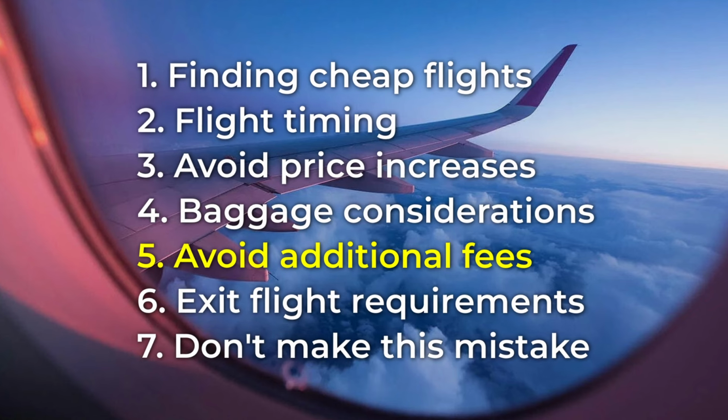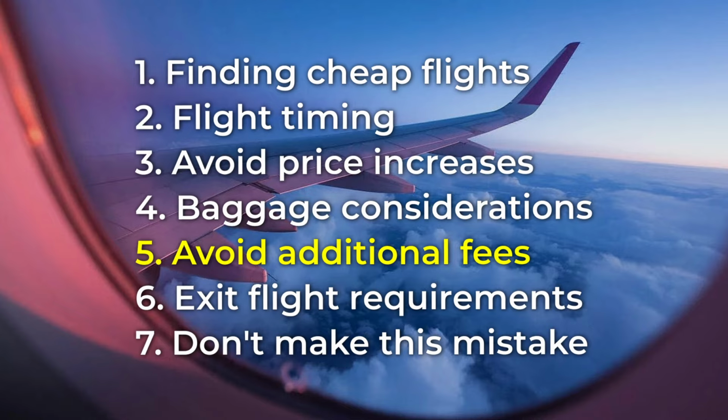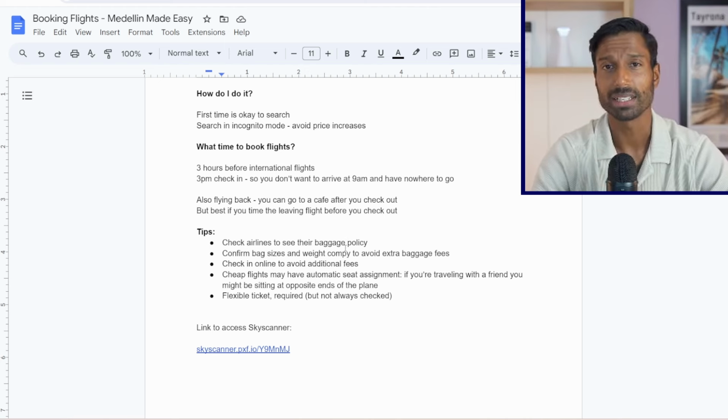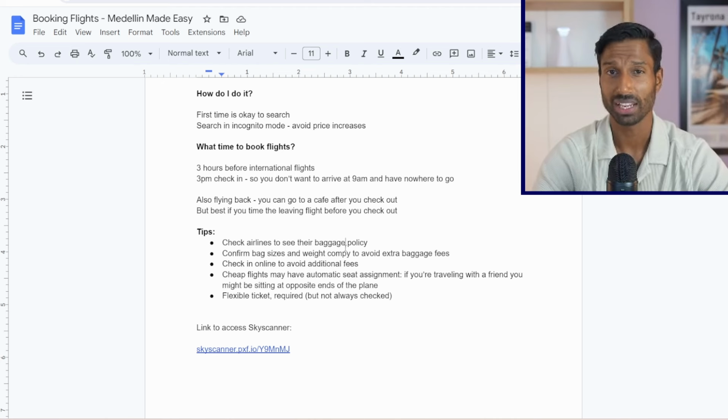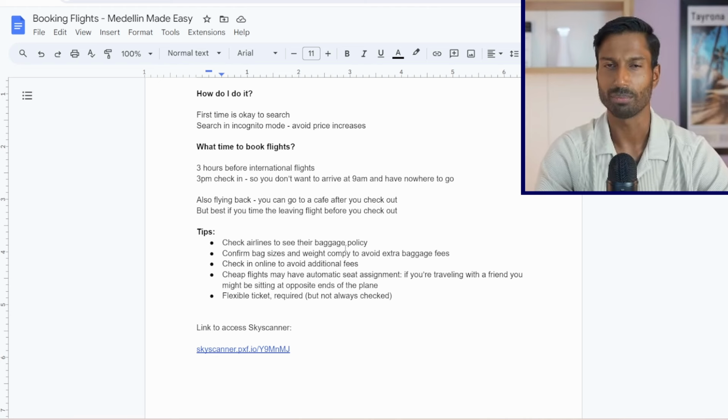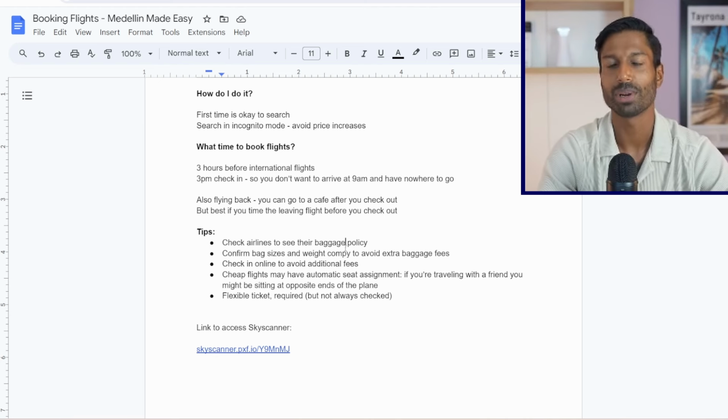The next thing you need to do is check in online to avoid additional fees. This is one that I actually got caught with about 2 years ago when I went to Peru. I never knew about this. What happens is, now that there's online check-in available for basically every airline, some airlines will charge you a fee if you go to the counter before your flight and you check in with them. Not much, but it could be 15, 20, 25 bucks. Enough that it's annoying. I highly recommend, as soon as the online check-in is available, check in, get the boarding pass, and then you'll avoid any potential fees.